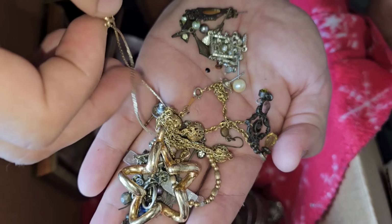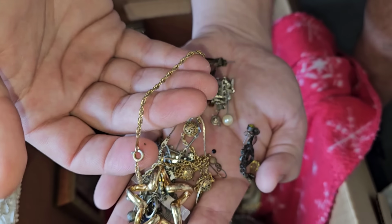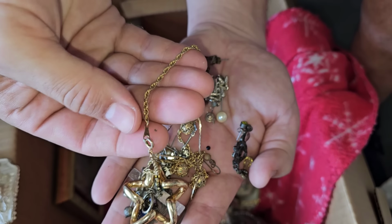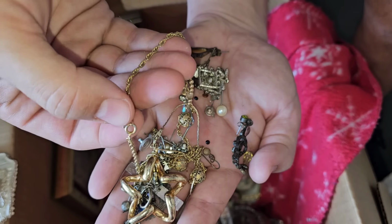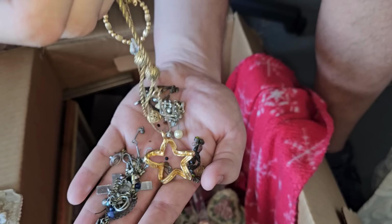And I thought for sure this was a winner. And now, I do not think this is gold. And usually the marking would be right here. No, it's not. That one's not gold. It's got those dangly balls.